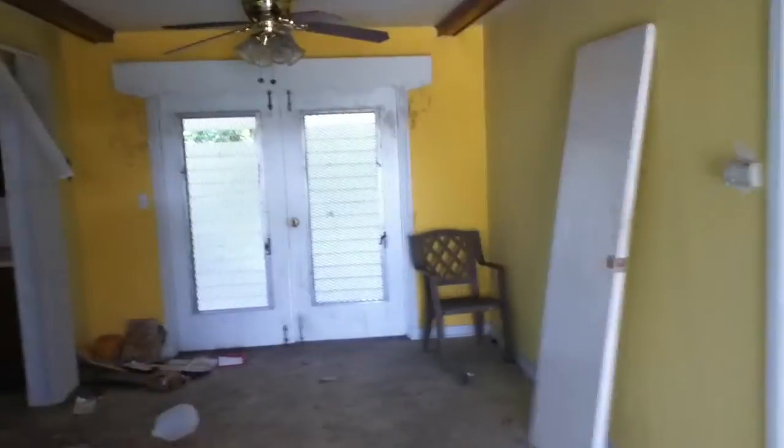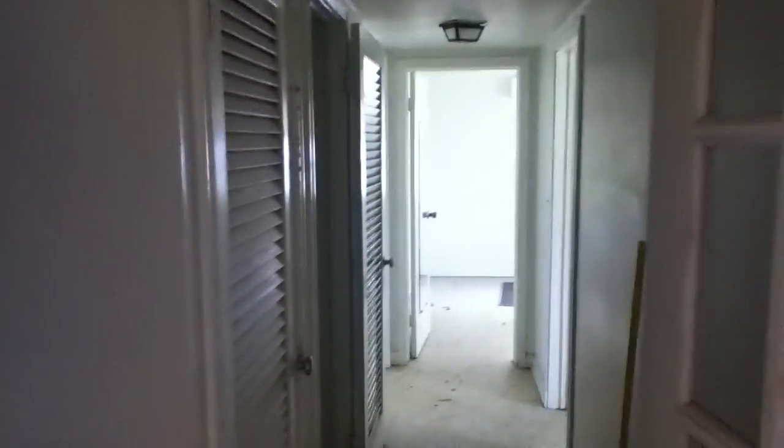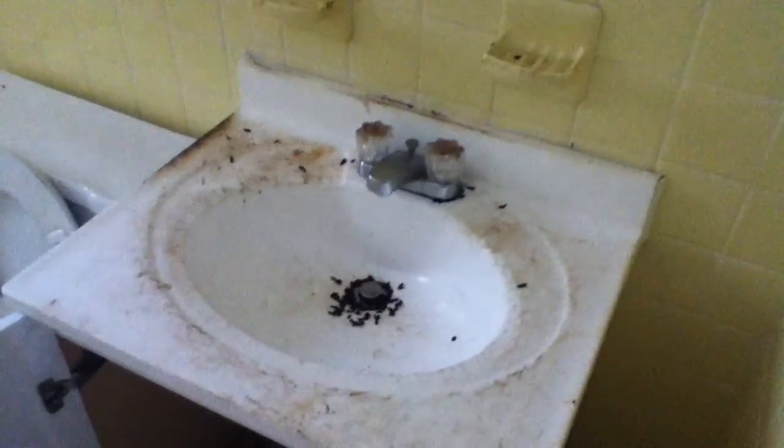Got some detail on the ceiling. Hall bath. There's actually a little French door here, 15 light French door to the hall, to the bedrooms. All the bedrooms and the bathrooms are down here. The guest bath, got some rat droppings there. Otherwise, it actually doesn't look that bad at all.